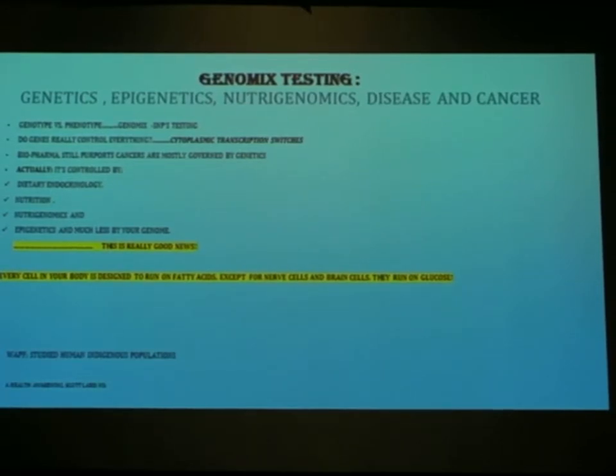So we have genotype versus phenotype. Do genes really control everything? Well, in a way they do. They're the blueprint for everything to be controlled. But what really controls them are the dietary endocrinology and the nutrigenomics. What you eat is information. Don't ever forget that. Your food is information. It tells your genes, it tells your transcription switches what to do, what proteins and what RNA to make. And that's really good news, right? So we're not stuck.